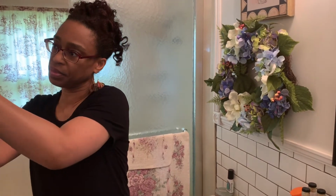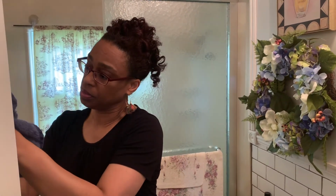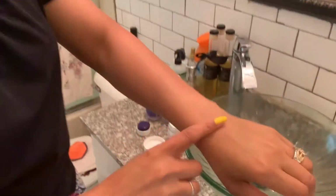I wipe my hands off so I can show you what my hands look like after I do this. You would put this on your face, of course, but I'm just using my hands for illustration. It looks really soft and supple.